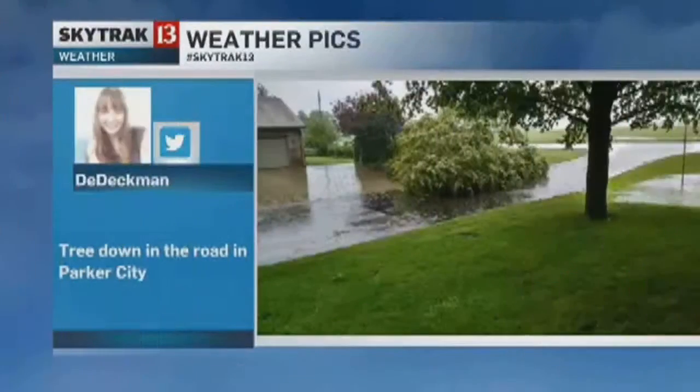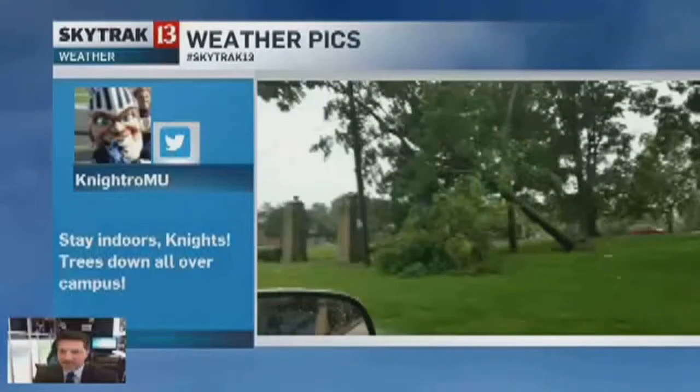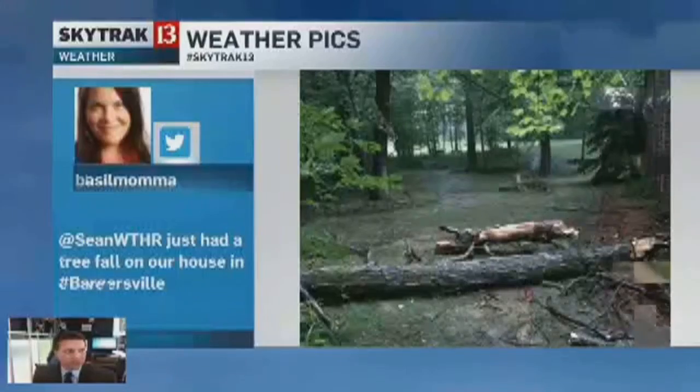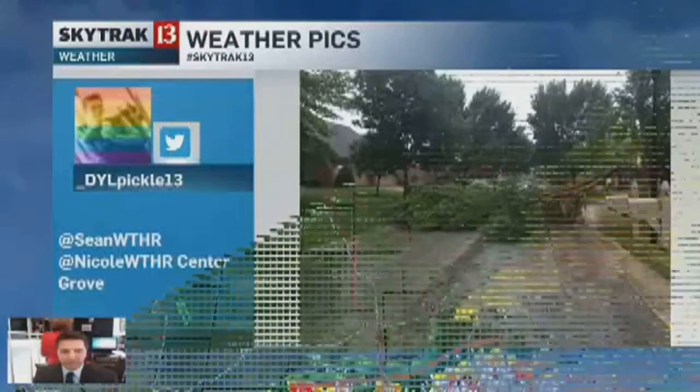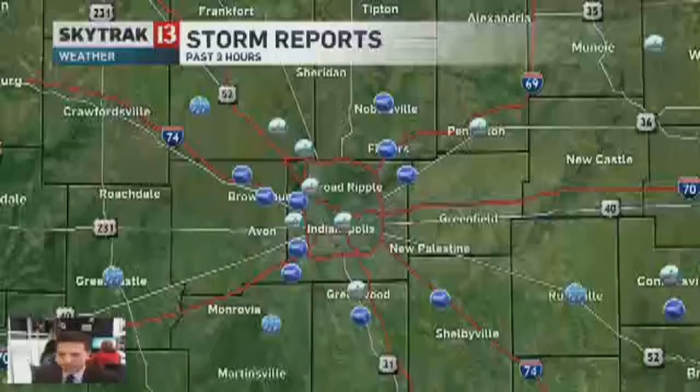Round number 1 is in the books, and it did quite a bit of damage across central Indiana. We appreciate the pictures. This is just a sampling. This is from Parker City, some trees knocked down. From there we go to Marion University, quite a few trees knocked down. This is from Bargersville, and we'll keep you also in Johnson County and Greenwood. Numerous trees from a line of thunderstorms that blasted through central Indiana. Here's some of the storm reports that we had.